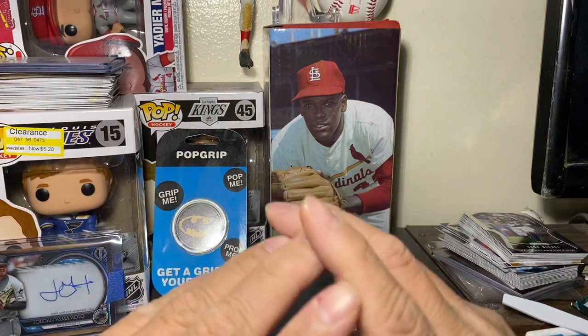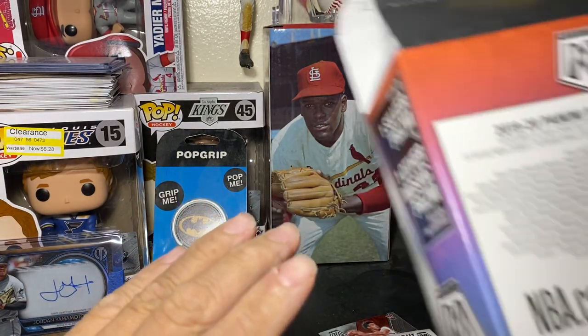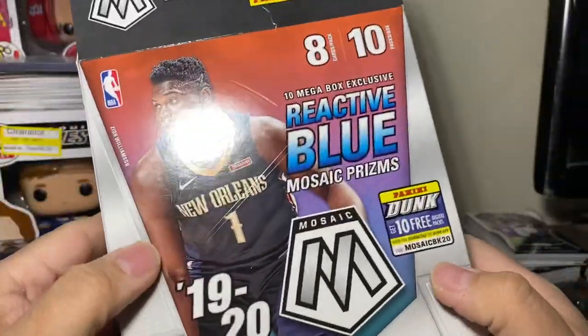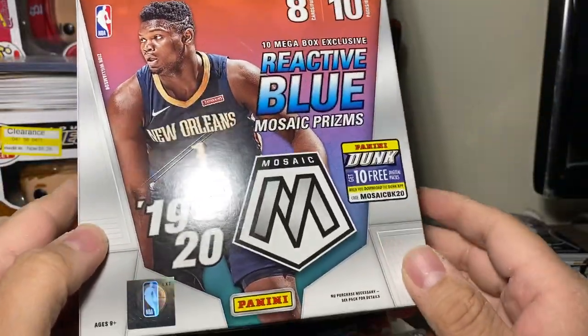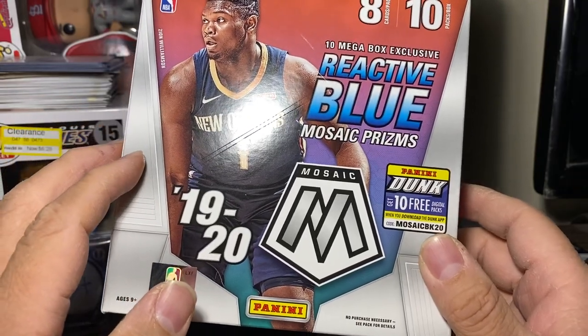So finally, I found some basketball at Walmart this morning, and I found a 2019-20 Mosaic basketball. I bought four of these. I sold three on eBay.